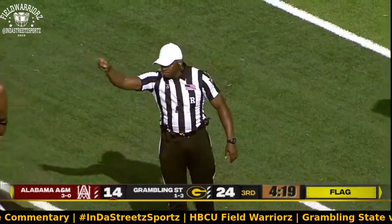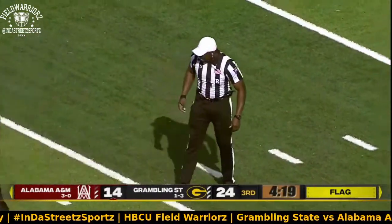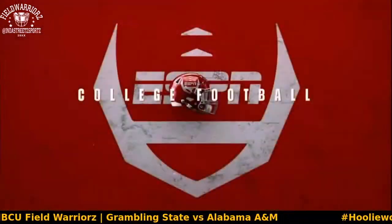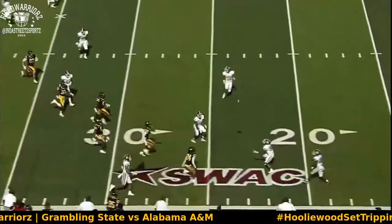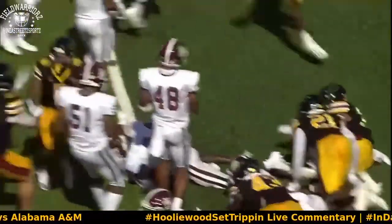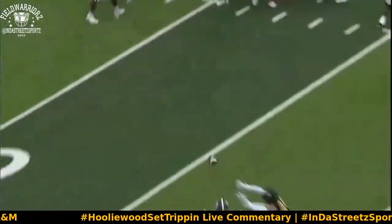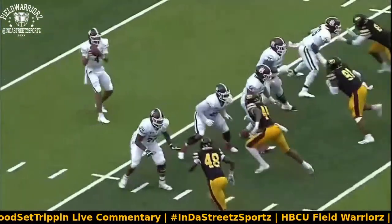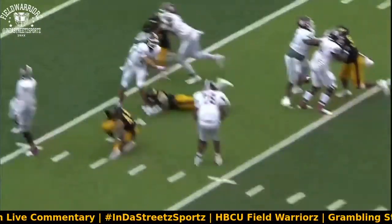Yeah, that was Masio Thornhill. Let's take a look at number 24, Ray Estes, because he's had a whale of a ball game for the Tigers. It starts with that recovery right there on a kickoff. Look at him, they call him the ball hawk, right? He's just everywhere and hungry.